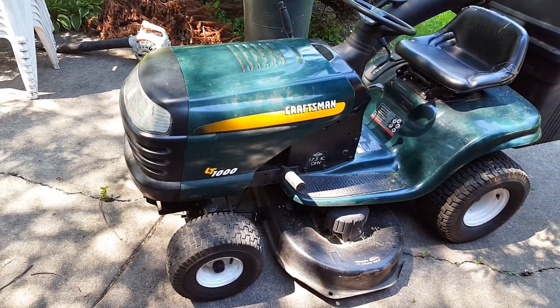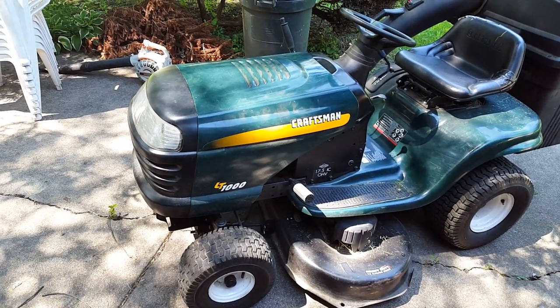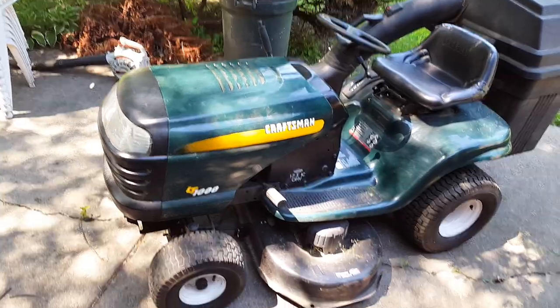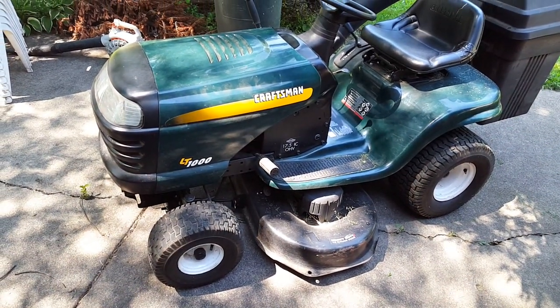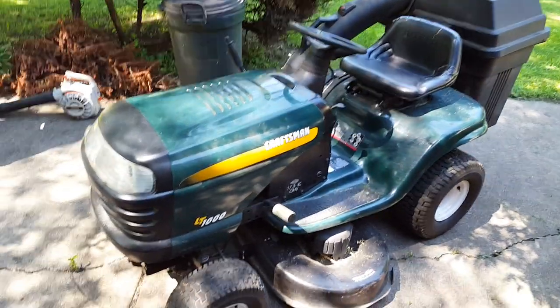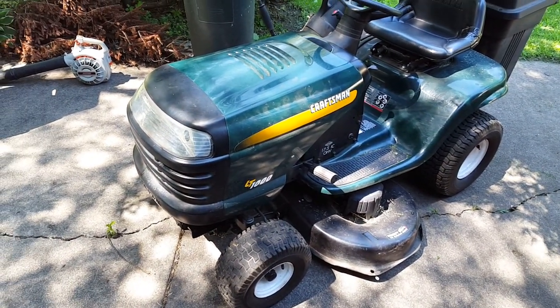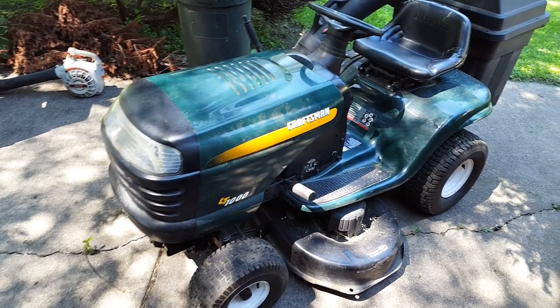So my dad just couldn't pass up the deal. The neighbor offered to deliver it to our house for free. So my dad's like, sure, why not? So that's how we got this thing. So that's how we got a tractor now. I'm really happy we've got this thing, even if it's just temporarily.